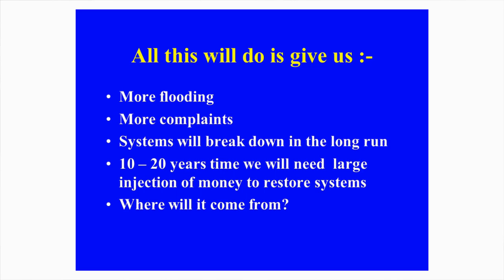What will this give us? More flooding, more complaints. Systems will break down in the long run. In 10, 20 years' time, they're going to need a big injection of money to clean stuff. And it won't be there, will it? I mean, all councils are being cut left, right and centre. All budgets being chopped.